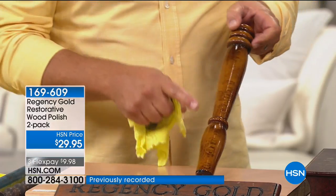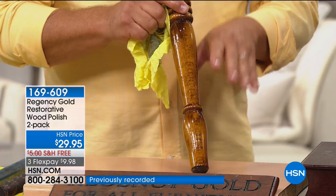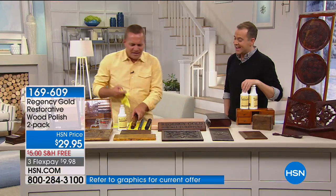Adam, this might look wet, but it's not. If you feel that, it's dry. So dust won't stick to Regency Gold. It doesn't leave a residue behind. And it doesn't matter what type of wood.